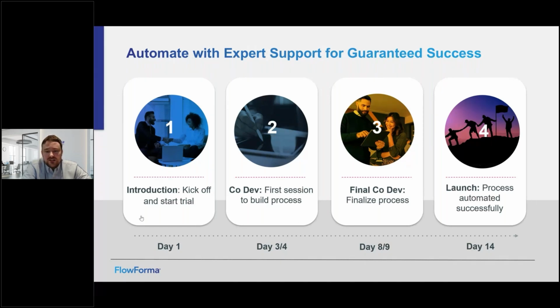In the first session, we'll start building the defined process together. And then moving forward into the final co-dev session, we'll collaborate to finalize that process within FlowForma. Finally, once everything is in place, we'll launch your automated process, giving you a first-hand experience of the value FlowForma can bring to your organization. So it's a really unique differentiator for us, in that we want to consult with you on your process and give you confidence that FlowForma really aligns with meeting your business objectives.